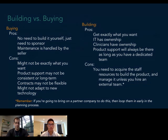So products come and go, right? And so if a company decides to no longer support a product, or God forbid, if the company actually goes under, then your IT department and the hospital would be stuck holding the bag if you have a solution that's not supported anymore, right? Somebody has to maintain it. And if that vendor isn't there to do it, then it's going to be tougher on the hospital.